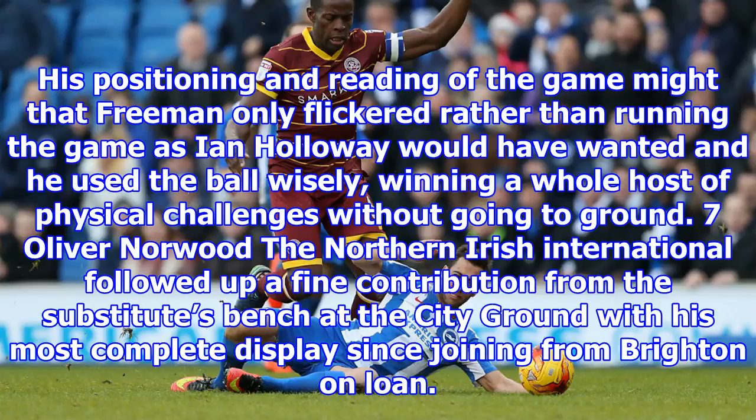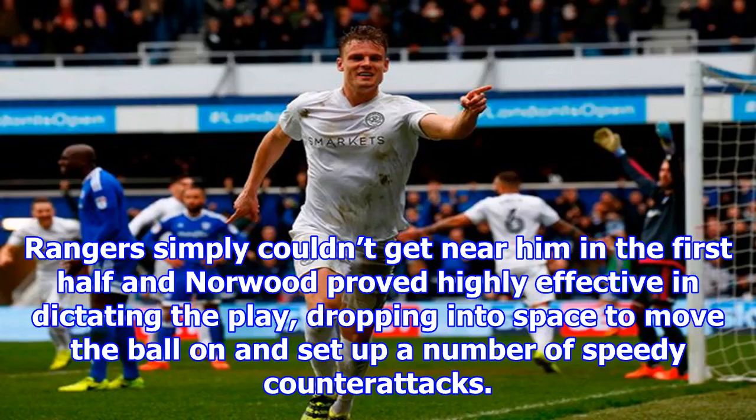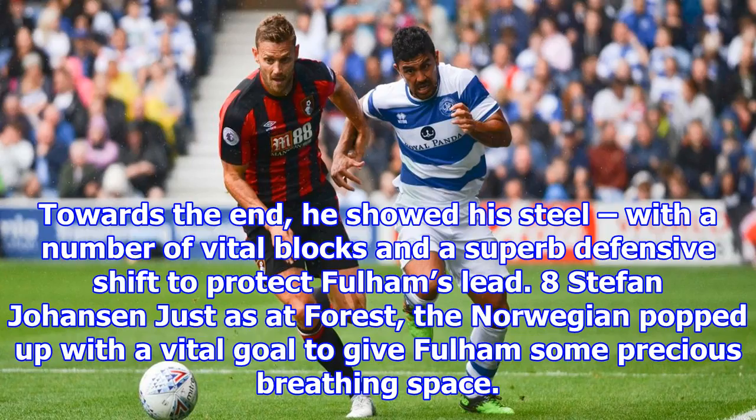7. Oliver Norwood: the Northern Irish international followed up a fine contribution from the substitutes' bench at the City Ground with his most complete display since joining from Brighton on loan. Rangers simply couldn't get near him in the first half, and Norwood proved highly effective in dictating the play, dropping into space to move the ball on and set up a number of speedy counter-attacks. Towards the end, he showed his steel, with a number of vital blocks and a superb defensive shift to protect Fulham's lead.